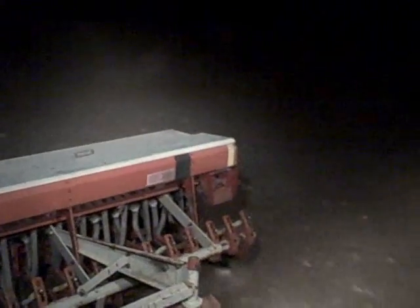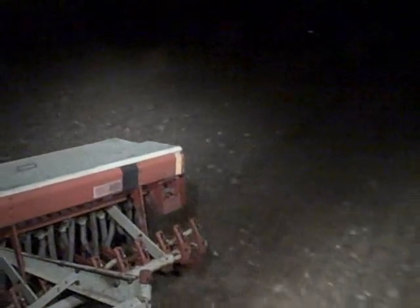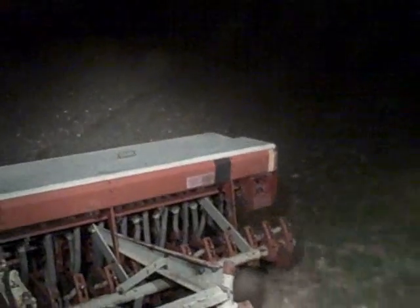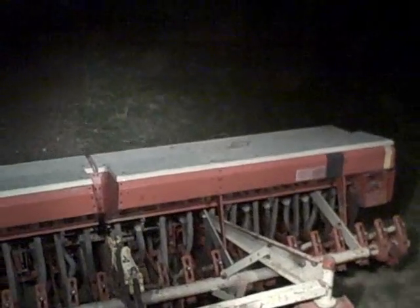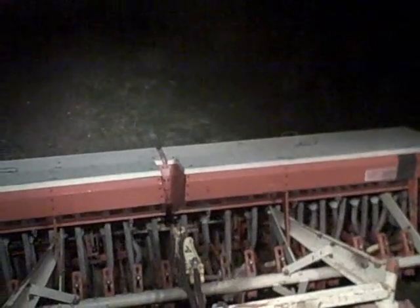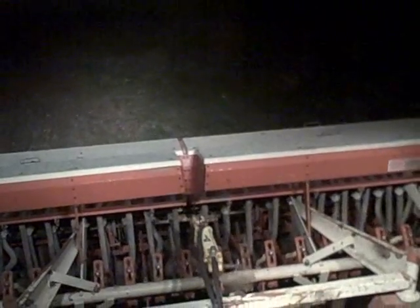Let's go ahead and get on back to the truck. We don't want our seed getting wet there. And I don't have the tarp pulled over all the way either. I have a little bit open on the back, so we better skedaddle on back there so we don't ruin no seed.